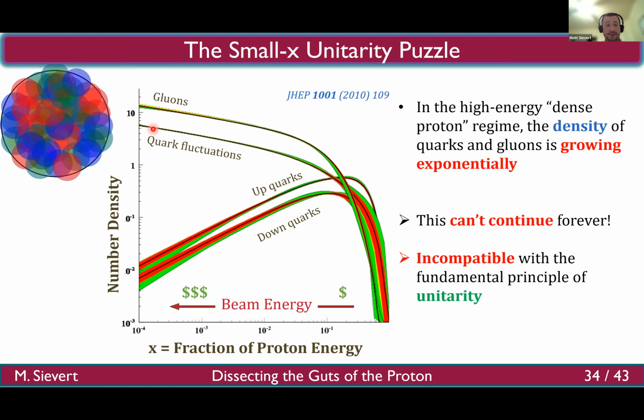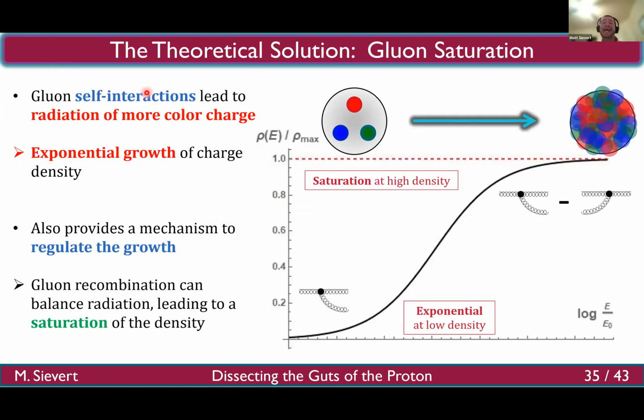That radiation-dominated region somehow finds a way to keep squeezing in more and more radiation as you go to small x. This can't continue forever. You cannot literally take these trends and extrapolate them to infinity. If you did, you would violate unitarity. You would literally squeeze more density into the proton than can fit, such that probabilities get greater than 100%. You violate probability conservation. So it cannot be the case that I can just squeeze in more gluons as I go to smaller and smaller x, and I have more and more radiation.